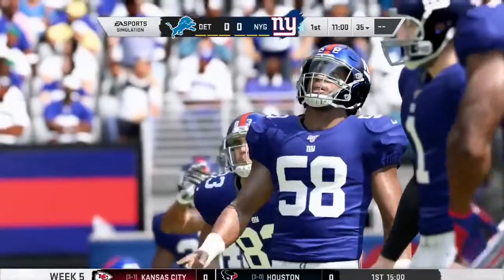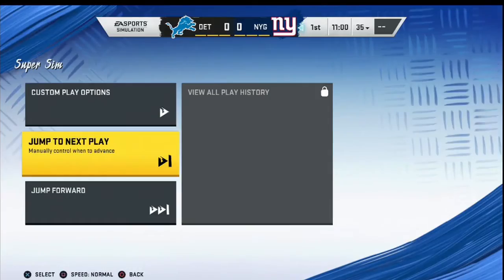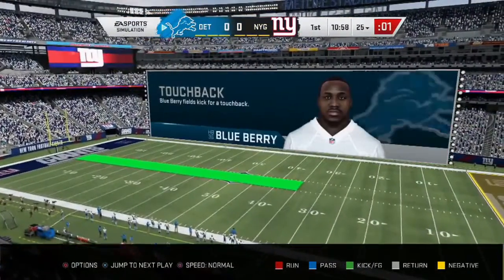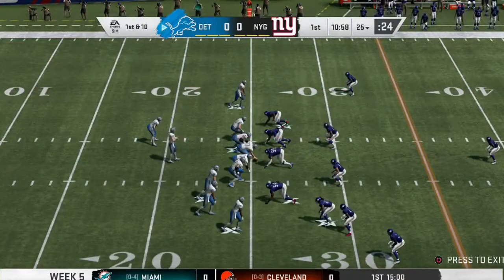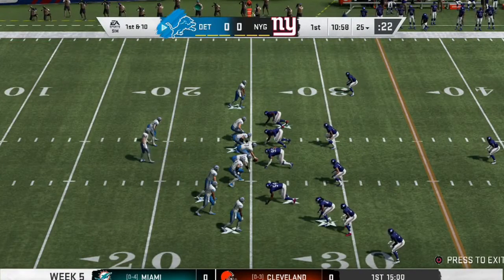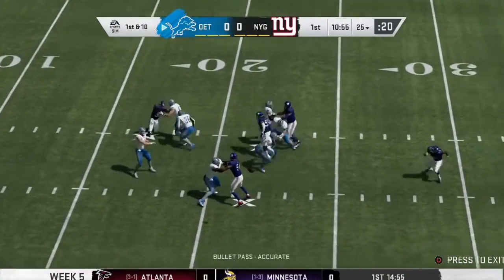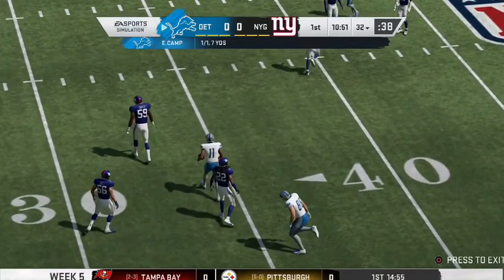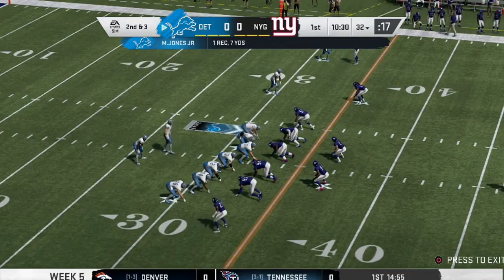And so this time we will see the Detroit Lions come up against the New York Giants in their Week 5 game. The Lions currently sit at 3-1, as do the Giants, so it should be a good match, and the Lions will start off with the ball from their own 25 with Camp in the shotgun with 3 receivers to his right. He takes the snap and he will throw early, and that's caught by Marvin Jones, and that one will gain 7 yards. Good start for the Lions.